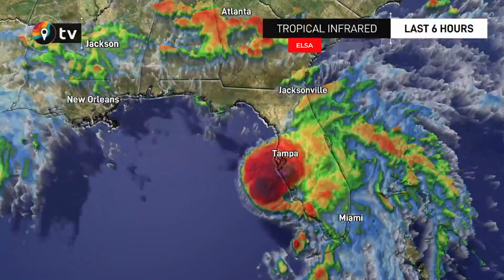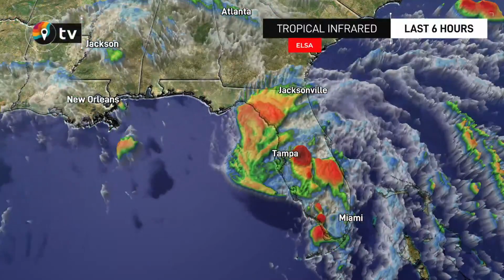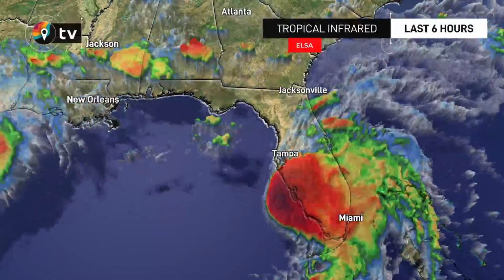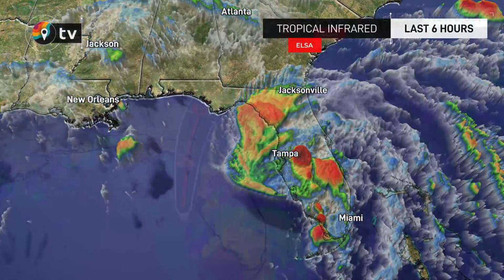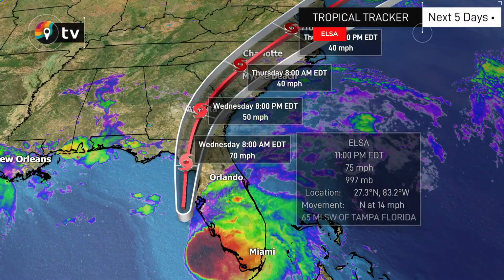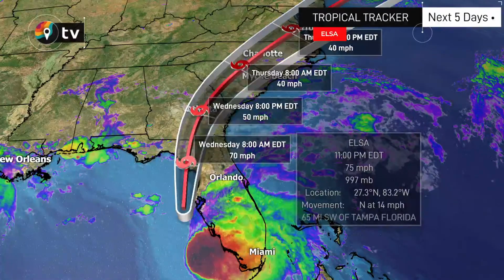So here's a look at the infrared, and again, ragged in presentation. This kind of sheared apart. But there's still a core level wind there that's going to keep it at hurricane strength. As of 11 p.m., the pressure is 997. In that pass from the hurricane hunters, it was 1,001. It depends on where they come in at the storm, where they do the cross section. The official pressure is 997 millibars.